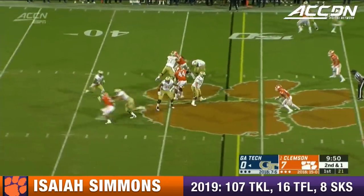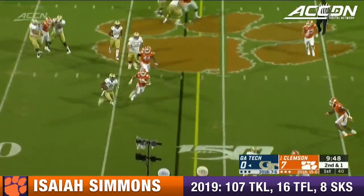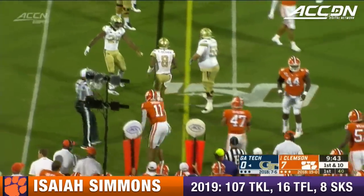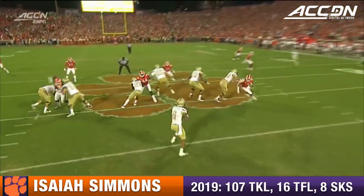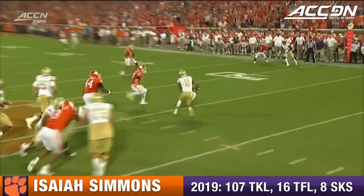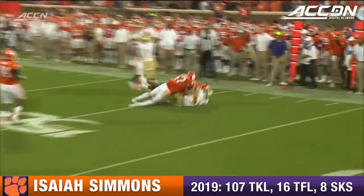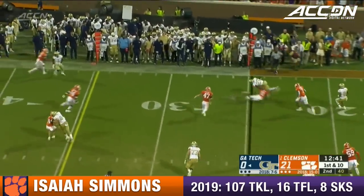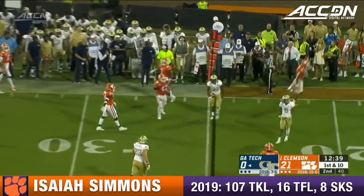Low snap. Oliver to keep it. Looking for the sideline and takes a mammoth hit by Simmons. Playing in space, and you look at Oliver, you can tell Oliver is an incredible runner. You cannot come into Death Valley and make those kind of mistakes. Oliver shovels it ahead, but broken up.